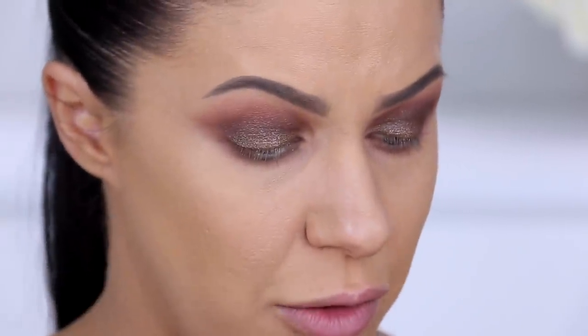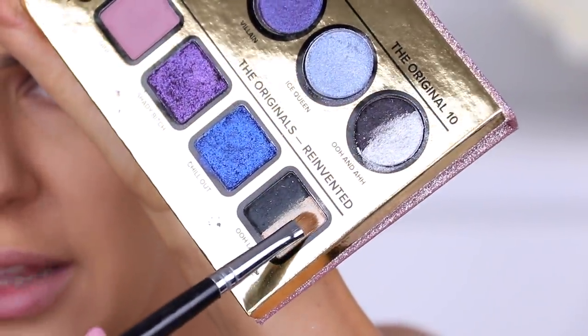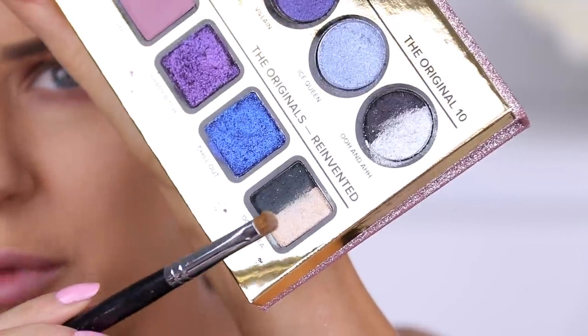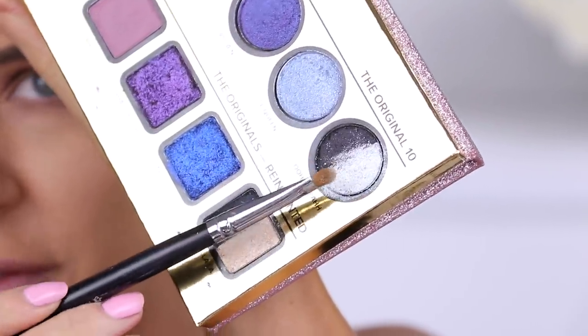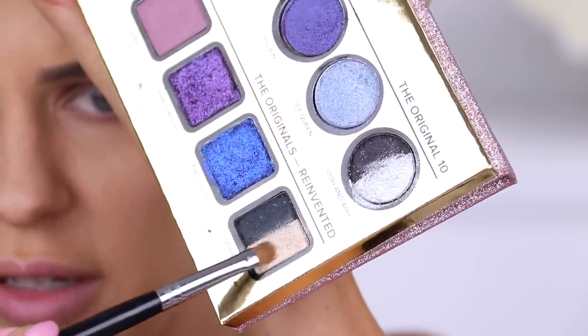These are gorgeous. Ice Queen. Look at Ice Queen. The formula of these, Too Faced has done so well. So on a small brush, I'm going to pick up Ooh La La. Now, this is like a double shadow. You can tell from when I've finger swatched them that I've made a hot mess of them. But I'm going to pick up this highlight type shade down here.